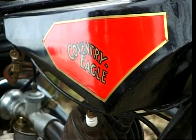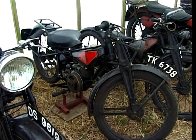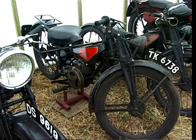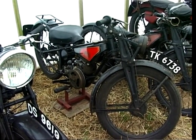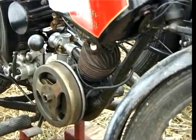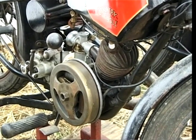Next we are going to look at two 1931 Coventry Eagle 98cc Marvels. Coventry Eagle was yet another company who produced pedal bicycles before turning to motorcycle production. The machines they produced were usually assembled from bought-in parts, and it seems that the final product was of high quality as they were well received on the market.